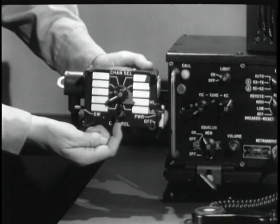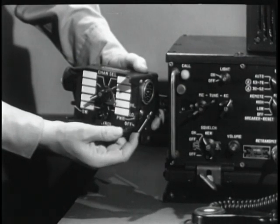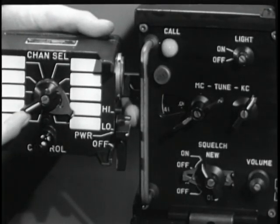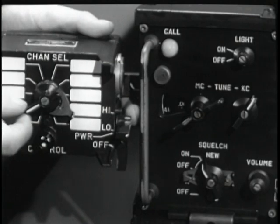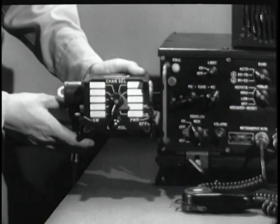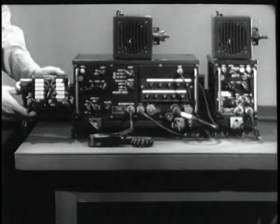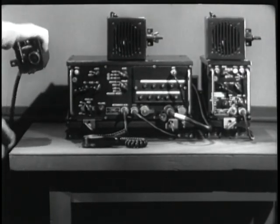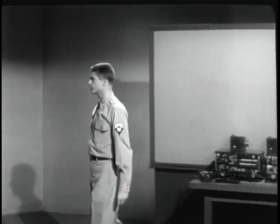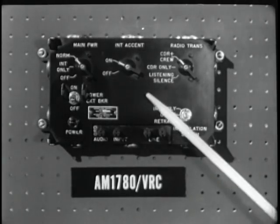A remote frequency selector permits control of the VRC-12 from a remote position. This switch on the side gives the operator control of the radio set. The light tells him when he has control. This switch enables him to select low or high power and turn the radio off or on. With this switch, he can select any one of the 10 preset channels. It's a handy device, and it adds to the flexibility of the AN/VRC-12.